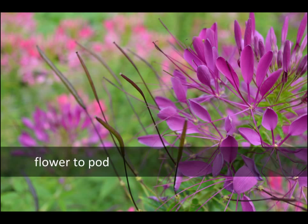So there are a few different ways in which these flowers produce seeds, and flowers exist to produce seeds. It's something we talk about in other presentations that we give. And there's a progression from flower to pod in many cases. So this is a picture of cleome here. And cleome is a really great example of this flower to pod to seed progression.